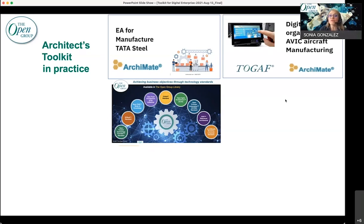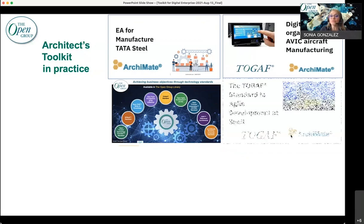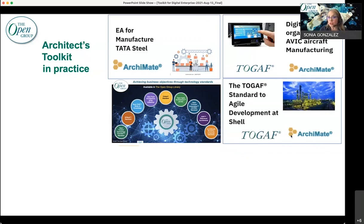Also, we have AVIC, which is in the aircraft manufacturing industry. They have built a whole digital transformation landscape using the TOGAF and RQMA standards to provide this new digital offering and use a business architecture and business model, while being sure that they are properly supported by the different digital platforms.